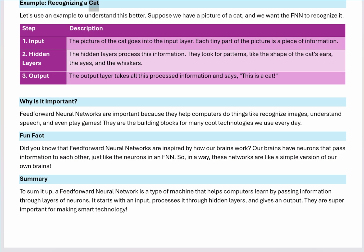Example, recognizing a cat. Let's use an example to understand this better. Suppose we have a picture of a cat and we want the FNN to recognize it. Step one, input. The picture of the cat goes into the input layer. Each tiny part of the picture is a piece of information. Step two, hidden layers. The hidden layers process this information. They look for patterns like the shape of the cat's ears, the eyes, and the whiskers. Step three, output. The output layer takes all this processed information and says, "This is a cat."